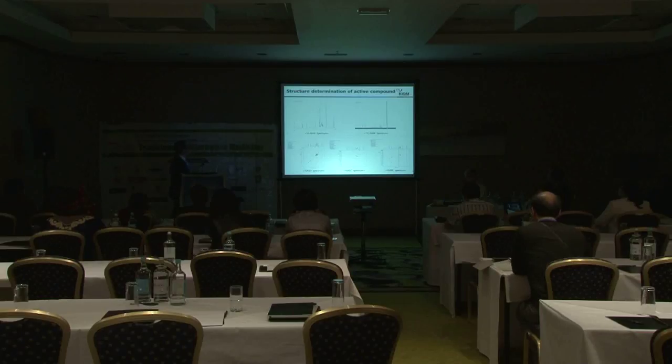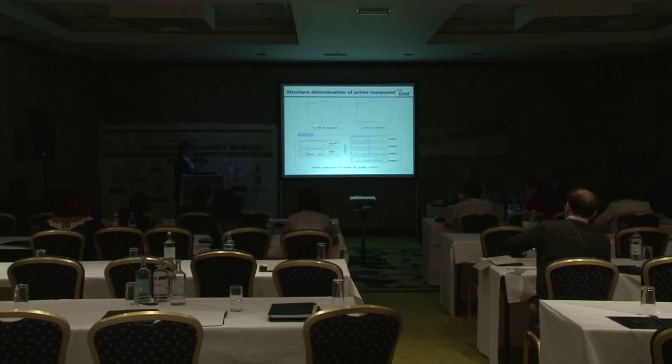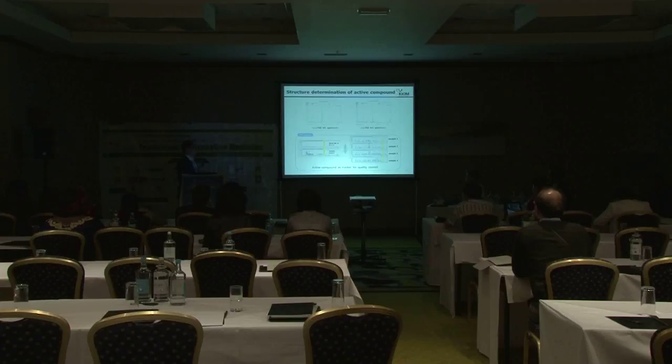We did experiments for structure determination of the active compound. What chemical structure does the active compound have? From proton NMR, we obtained information on what kind of protons are included in our chemical structure. From carbon NMR, we obtained information on how many carbons and what kind of carbons are involved in our chemical structure. Using 2D NMR, we obtained the partial structures, and the partial structures were connected using the spectrum. So finally, we got the structure. And using positive and negative mass spectrometry, the mass was right. So the final compound was right.